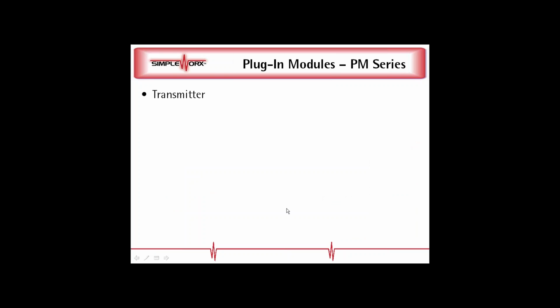All right, let's get into our plug-in module series. The PM series. We have a PMTCC, a plug-in module contact closure. And I'm going to take that out here. Looks just like the appliance module. We have a little connector here on the bottom that is disconnectable. Little device you can put wires into here. And we can plug that in the wall. So we can put that into an alarm panel, anything along that nature.